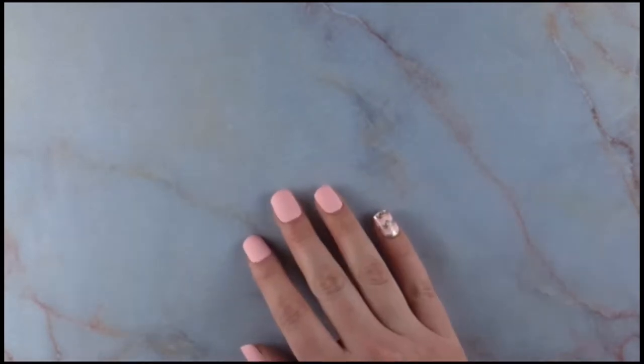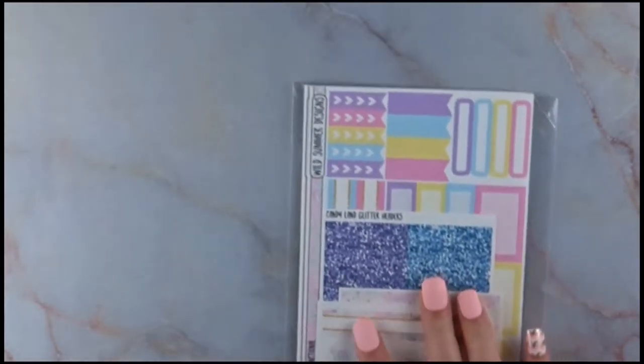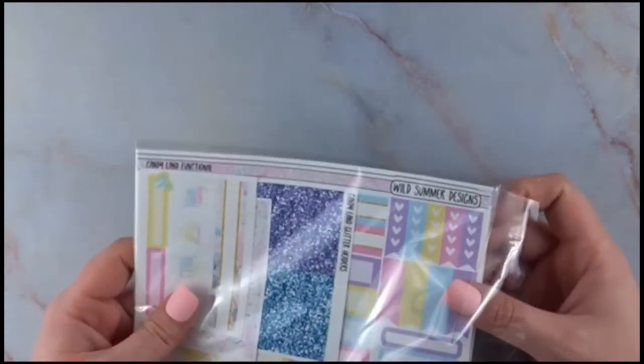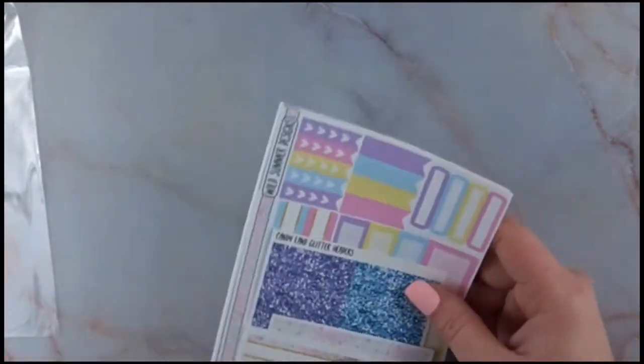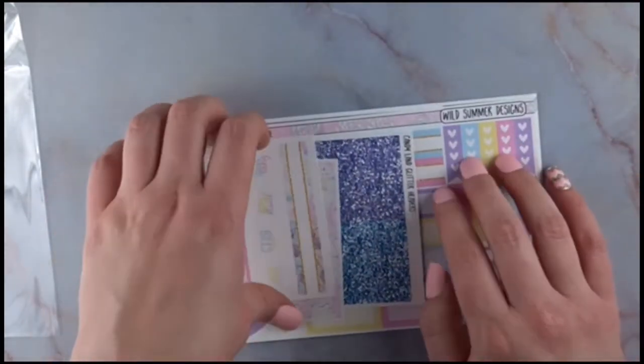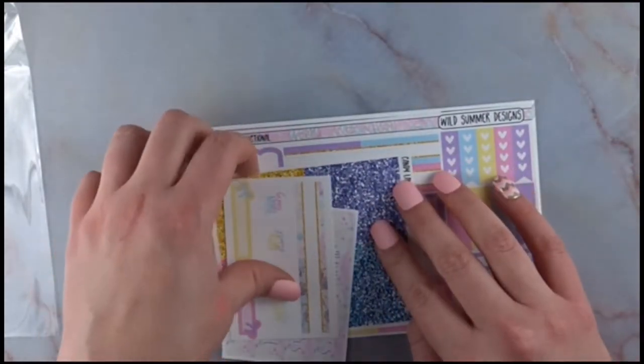Love it. I honestly don't know if I ever want to use it. I love it so much that I don't know if there's going to be an awesome enough week. Maybe if there was a week that I'm just so happy that it's Friday. I don't know, you know what I mean? Have you guys ever had a kit that you're just like, ooh, I don't know if I can use this? Like you just want to hold on to it and just look at it. I can't be the only one. Please tell me I'm not the only one.